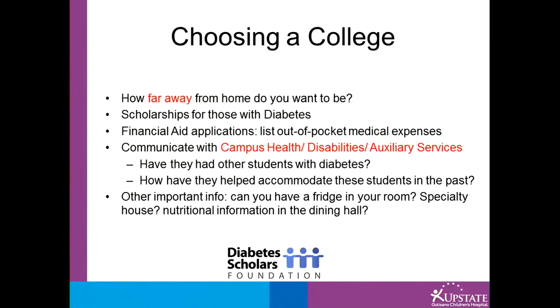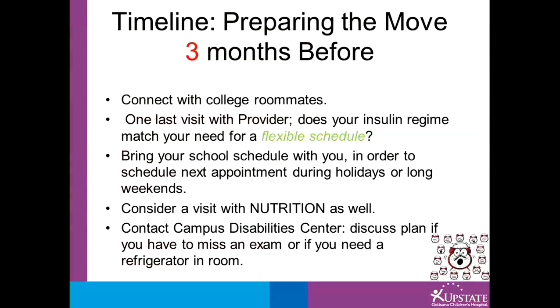So the timeline. Connect with college roommates is one of the first things you'll probably want to get started right away. This might be a great time to let them know that you have type 1 diabetes or any type of diabetes. Make sure you discuss your current insulin regimen with your provider at one of your last visits with us. And it might be a good time to rediscuss pump therapy or CGM therapy.